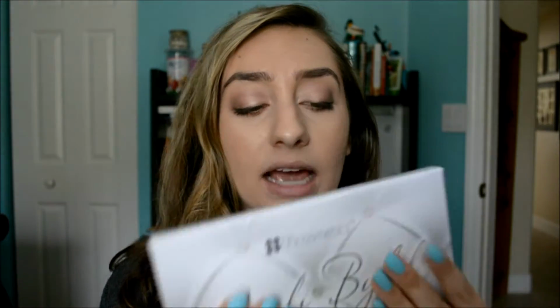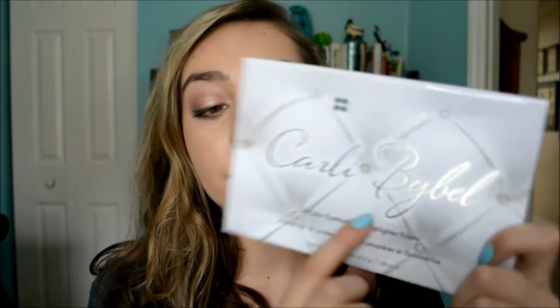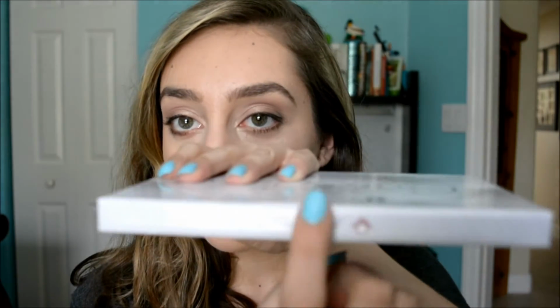The first is price and packaging. The packaging is kind of like cardboard, but, I mean, it's not bad, and it is magnetic, so I'm so happy it's magnetic. It looks like a cushion. It says Carli Bybel on it. It says 14 color eyeshadow and highlighter palette. And then right here it has a little penguin, and on the back it just says beauty expert and YouTube sensation Carli Bybel designed the versatile 14 color eyeshadow and highlighter palette and all that stuff. This is last 24 months and it is cruelty free.